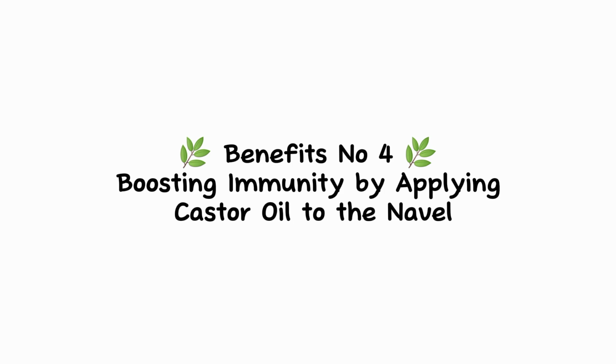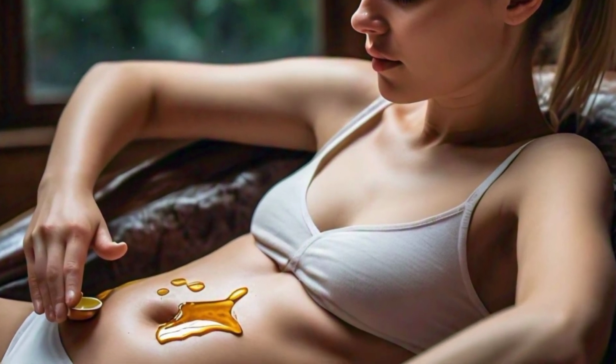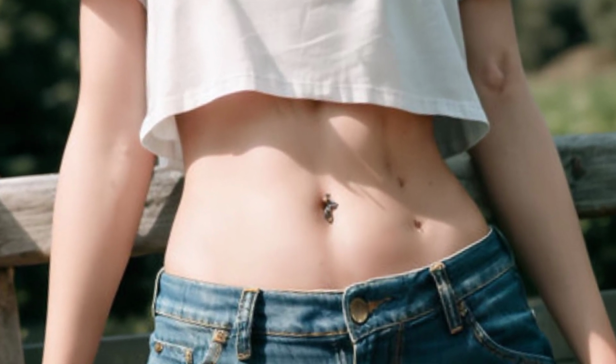Benefits number 4. Boosting immunity by applying castor oil to the navel. Here's a lesser-known use for castor oil that might surprise you. Applying it to the belly button. In traditional remedies, the belly button is believed to be connected to various nerves that influence the body's internal systems.